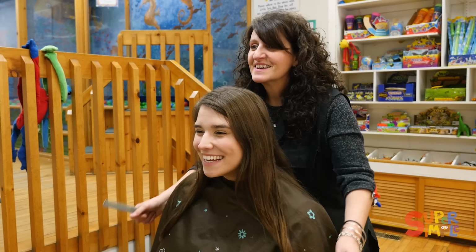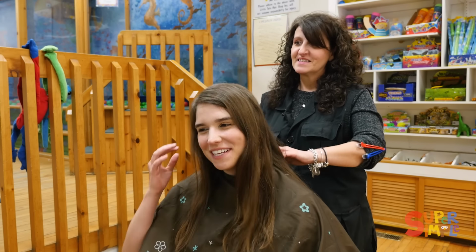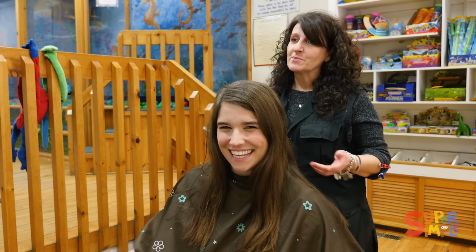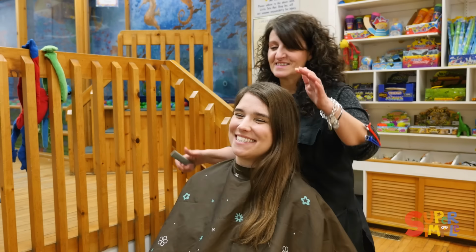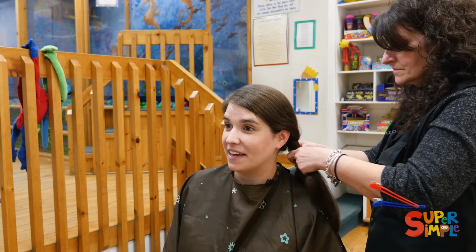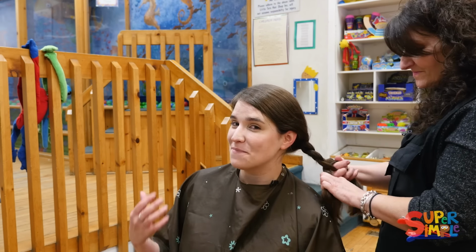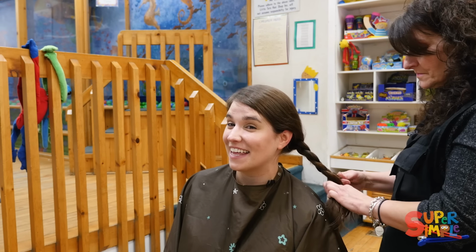What do you think? It's great. Oh, it's really nice. It's just a little bit shorter, that's perfect. Did you want me to put a braid back in your hair? Yes, please. The fun thing about going to get a haircut is sometimes you can do something completely different and new. Or you can just get a little trim, make your hair look really nice and healthy like I did today.